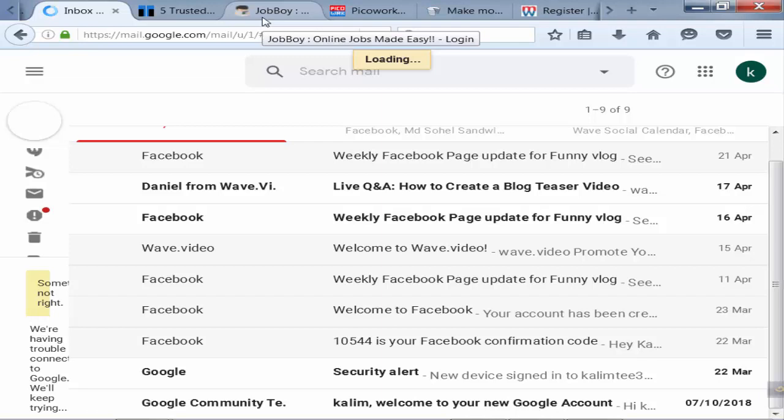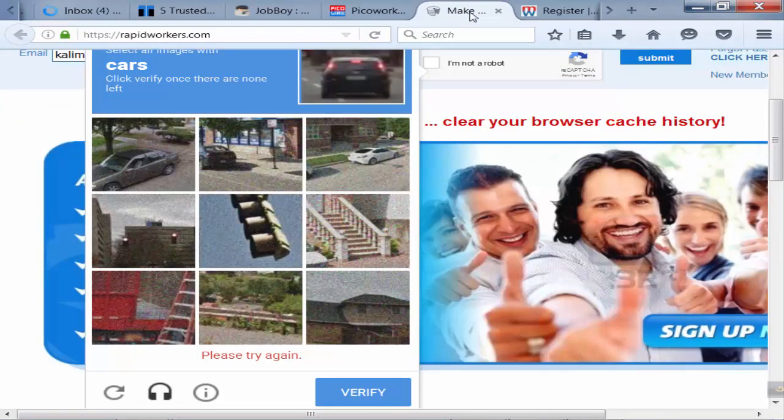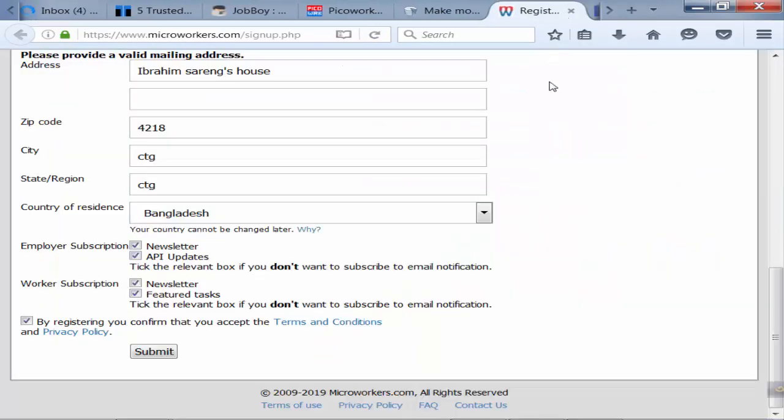If you have some time to spend on these Microworkers sites, you can earn easily from these four websites after a month. Some of my friends are earning much more by spending their time, $800 to $1,000 per month. You need no experience at all to start working here. Register on jobboy.com, pickworker.com, rapidworkers.com, and microworkers.com.